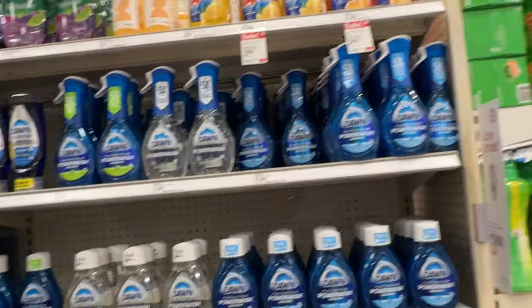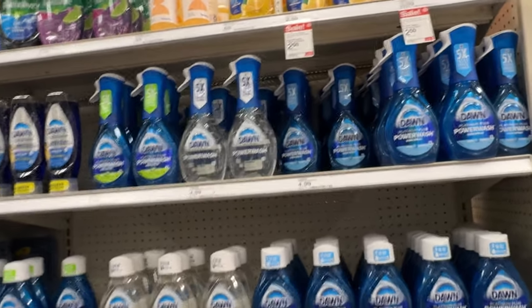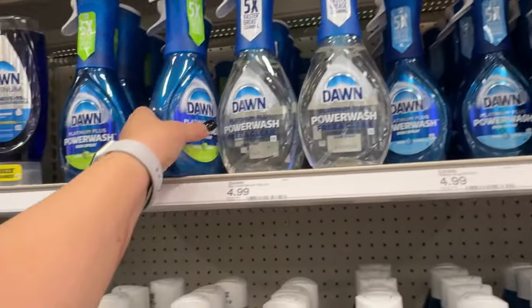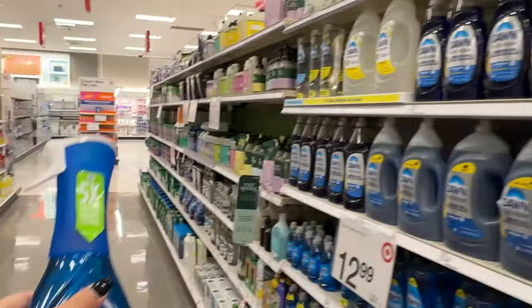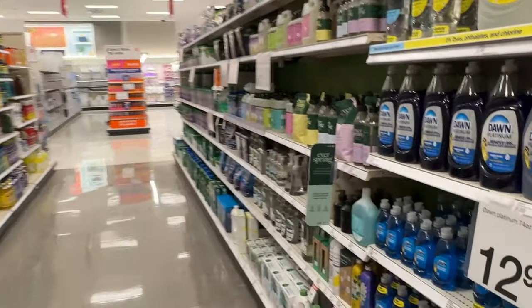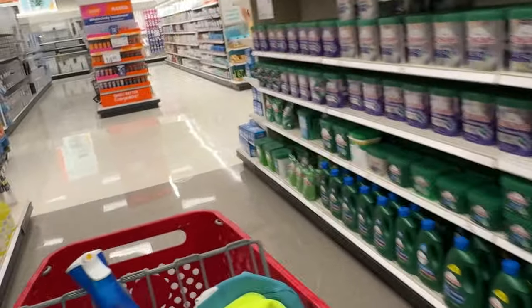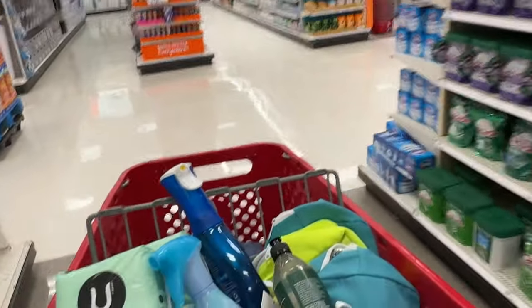Okay, so I also need a Dawn Power Wash. Love how they have a free and clear, but I absolutely love this apple scent. And then we need a dish soap for the baby's bottles. This is the one I buy, they have a free and clear dish soap for his bottles right there. And I think that's it. I think I just gotta grab toilet paper now. I gotta check my list.